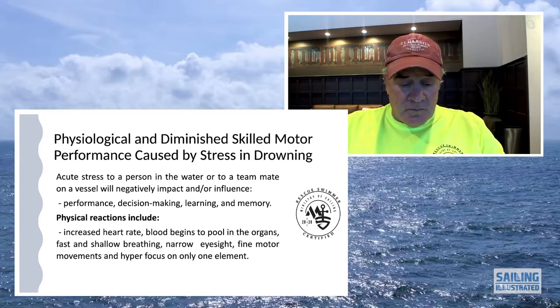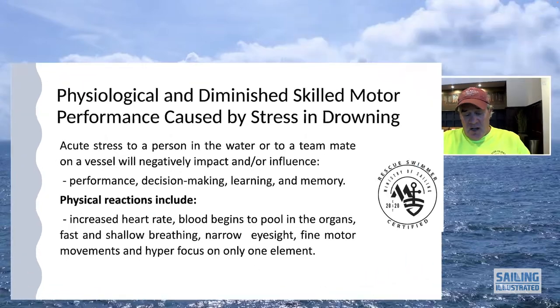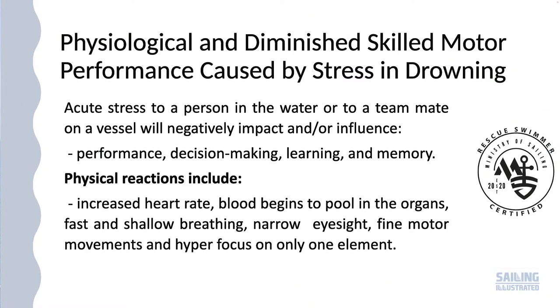And these are key points. Yeah, these are key points. We talk about the psychological diminished skilled motor. We talk a little about that. In the midst of a crisis, people respond differently. So again, in your briefings, these are the things that you want to have happen when it comes to how to break somebody out of being frozen.